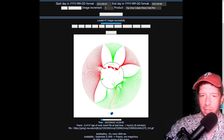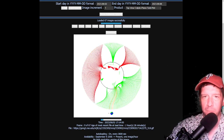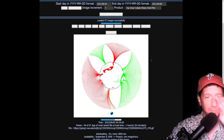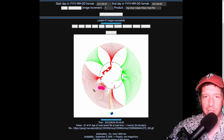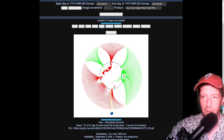Next, our top view ecliptic plane field plot. Earth is in a south pole current sheet, and we're expecting to stay here for the foreseeable few days. Sector boundary crossing is quite a few days out yet. There you go. There's the South Pole current sheet depicted in red. North Pole current sheet, again, several days out there, nearly on the opposite side of the sun at the moment.